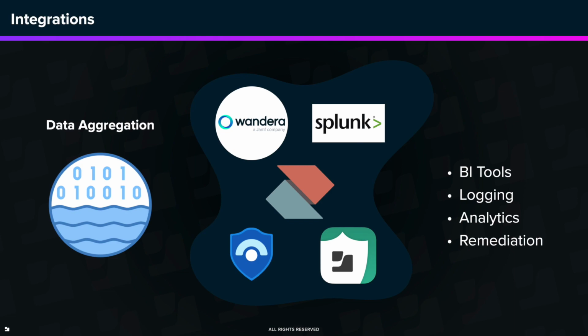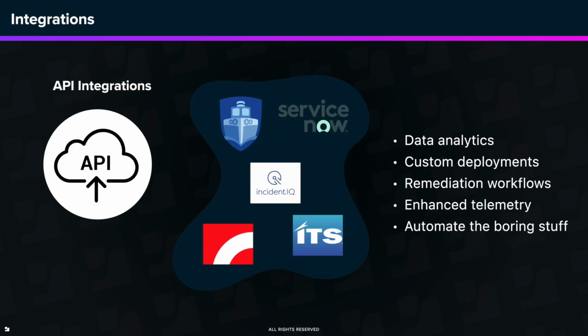Whether it's SIEM logging, data lake storage, SOAR remediation, or other data aggregation needs, the solution can be found by using Jamf's developer tools and connecting with integrations in the Jamf Marketplace. Across all types of customer environments, we have solutions to help organizations increase their business intelligence. Let's shift gears a bit and talk about the API integrations type.